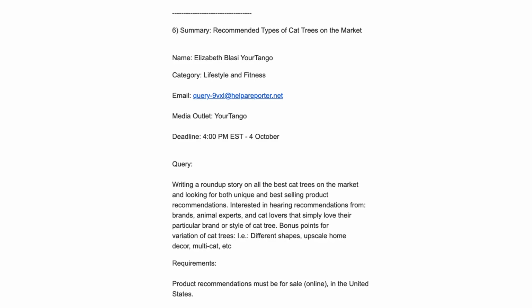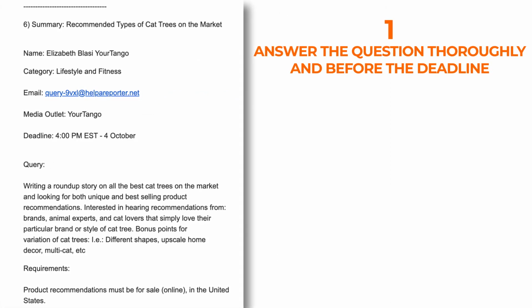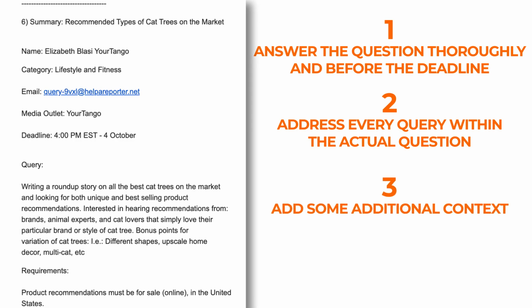Success with HARO generally comes down to being a really good source for the journalist. For instance, when a journalist posts a source request on HARO, they will often ask a very specific question. If you're interested, here's an example of a source request. When you see a source request that is relevant to you, you need to make sure you answer the question thoroughly and before the deadline. So you need to address every query within the actual question, and you might even want to add some additional context. You also need to make sure you meet the requirements of the journalist, as the journalist might not use you as a source if you don't.